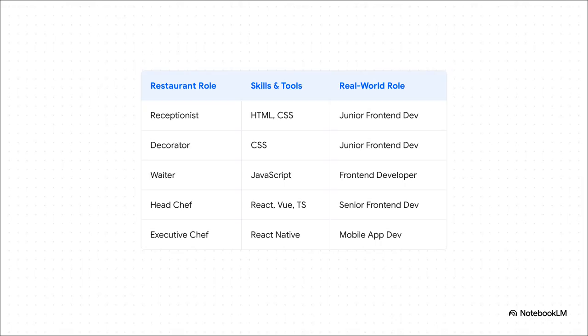This brings it all home. We started by setting the table with HTML and CSS. We added world-class service with JavaScript. We scaled up to a professional kitchen with frameworks like React, all run by our head chef. And then we went mobile with an executive chef. This table connects the restaurant role, the skills, and the real-world job title. This is your key takeaway.